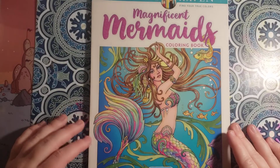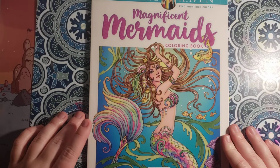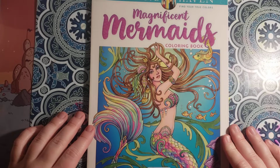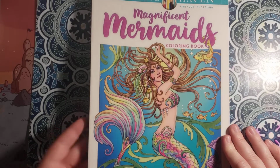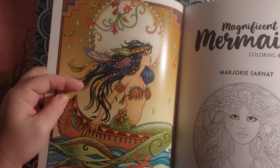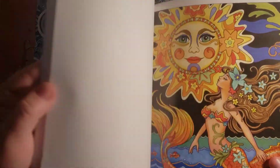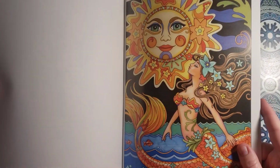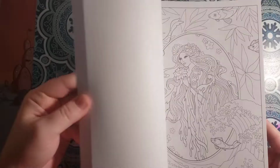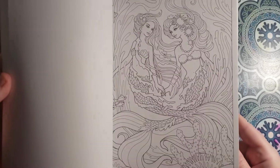Next one is an older one. This is Creative Haven Magnificent Mermaids coloring book by Marjorie Sarnat. And there's a mermaid obviously on the front. So it's just full of mermaids. If you like mermaids, this would be a book for you. I really like this one. She's like a Pocahontas looking mermaid. And I've done this one. It's not in here though because I took it out.